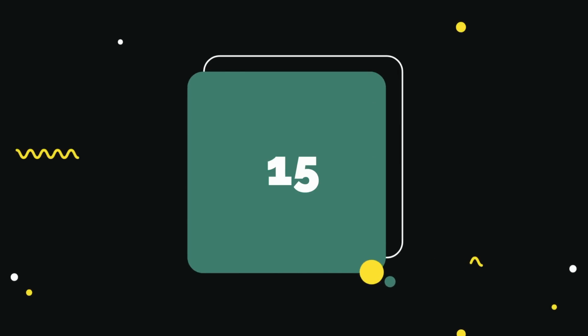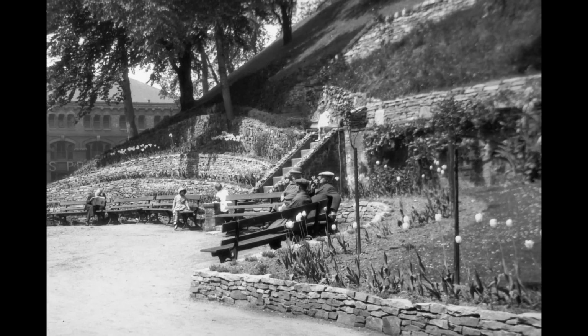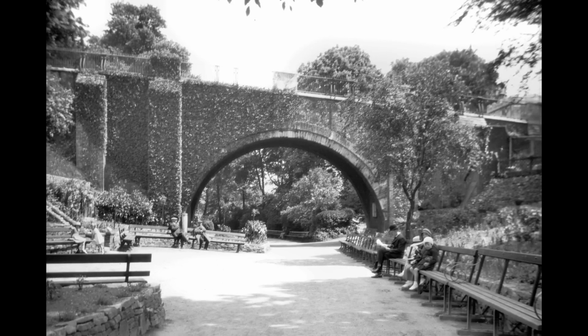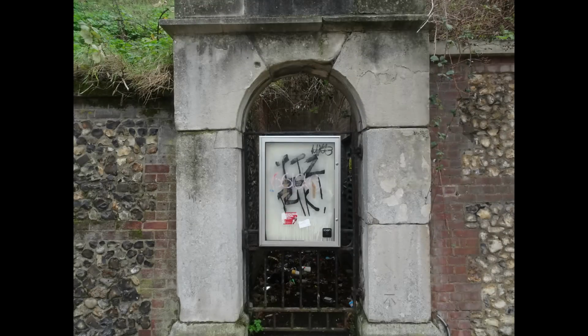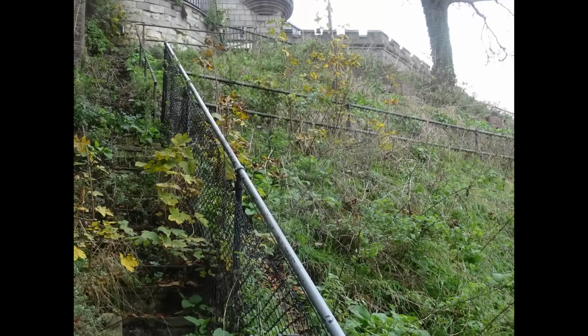At number 15 it's the Castle Gardens, not as they're seen now but their historic look, with a myriad of pathways snaking around the castle mound. Those pathways have long been sealed off, presumably in the name of health and safety, allowing nature to reclaim them.